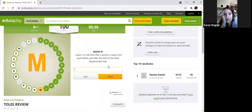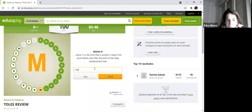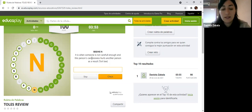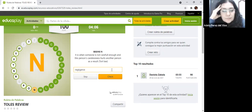Begins with M. Something leave. It is the time that a woman is away from work before and after the birth of her baby. Employment law. Maternity leave. Yes. Begins with N. It is when someone is not careful enough and this person's carelessness hurts another person as a result. Tort law. Negligence. Yes, perfect.